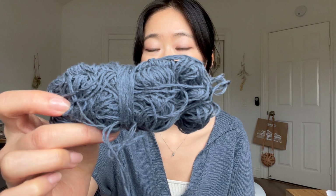The size I made for this blouse is extra small, and it's knit on size 3mm needles. It didn't take me too long to make. First, let me show you the leftover of the yarn I still have. This is the last of the 4th ball. It only took me four balls to make this, and they are 50-gram balls, so really not much.